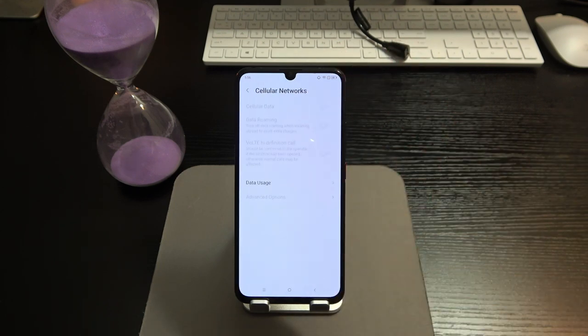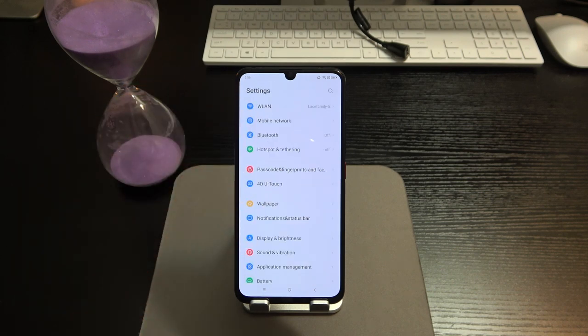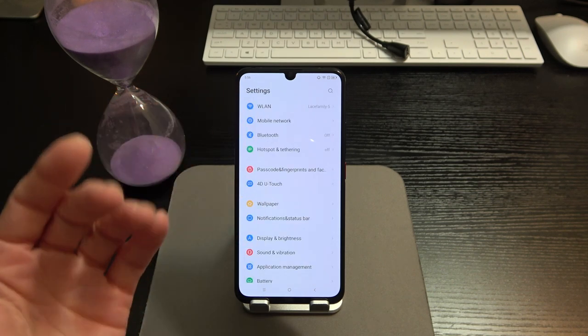We've got mobile network. Now, the only thing with this phone that some people may gripe about is the fact that there is no NFC on this device. I never use NFC, so that's not a big deal to me. But for those of you that like to tap and pay or tap your device on another device to transfer information through NFC technology, you do not have that ability here. So just something to be aware of if you're looking to get this device. But Bluetooth, hotspot, and tethering.